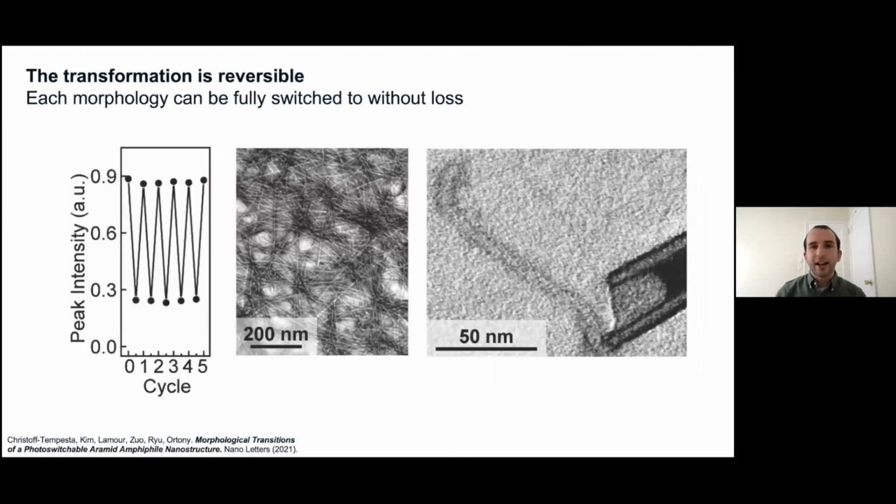What we observed is that if we heat these nanoribbons up to 80 degrees Celsius for 1 hour, we are actually able to return to the initial nanofiber morphology, which is shown in that TEM in the middle. On the graph on the left side, what we're doing is simply observing the UV vis profile over the course of 5 cycles where we irradiate and then heat and go back and forth. And as you can see, we can switch between the morphologies at least 5 times without loss.